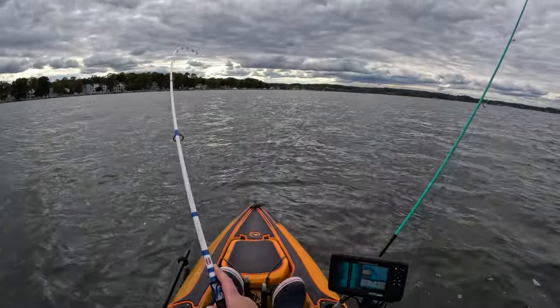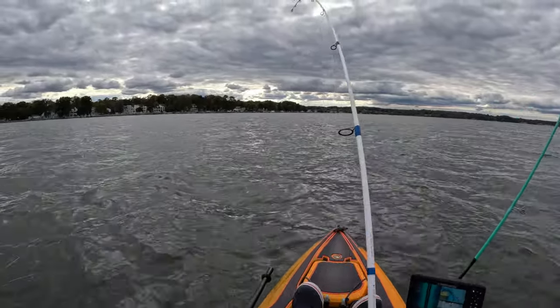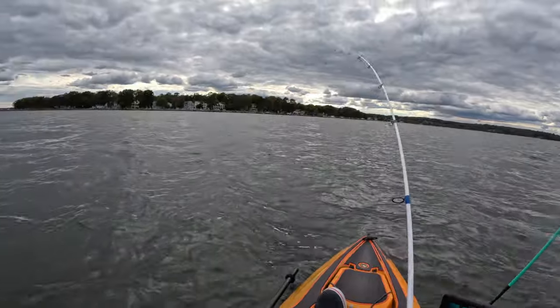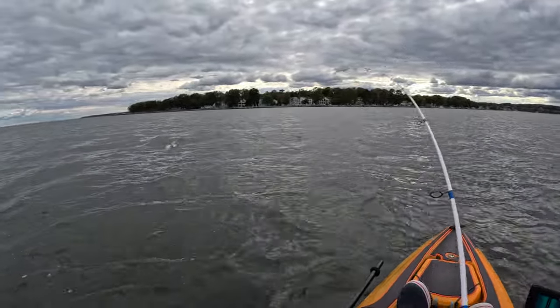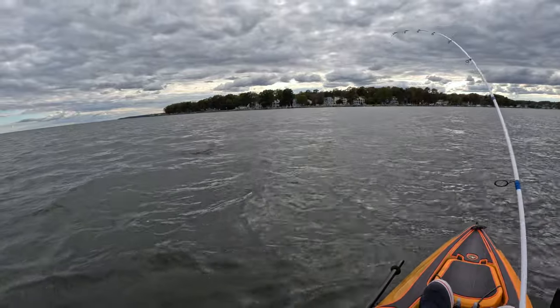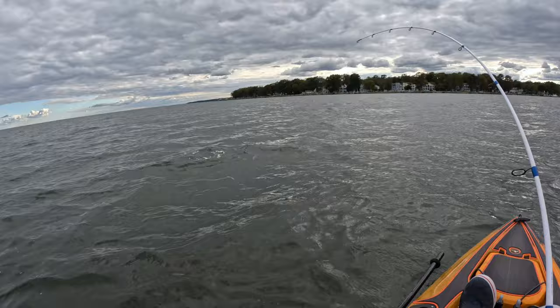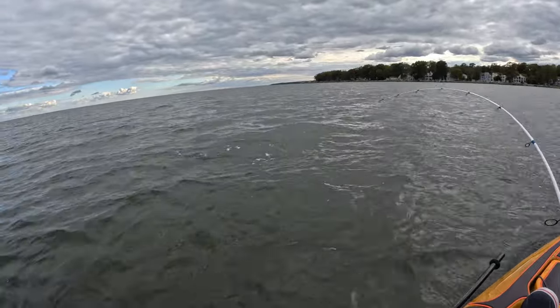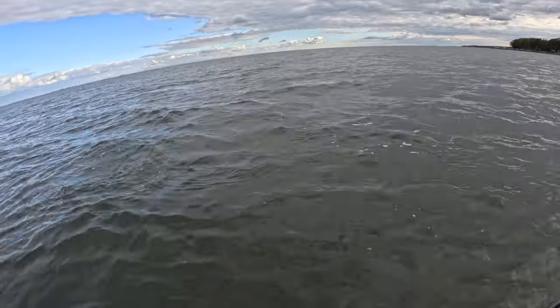Oh, there we go. Finally got one on a cast. Ooh, and it's a good size one, it looks like. Nice, nice, nice. All right, got one on the cast. All right, better day already. There we go, a little fighting action. Got this one on Brian's specialty lure. Lighter rod though, oh, maybe another keeper.